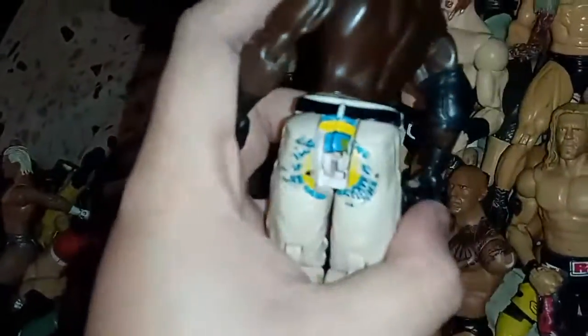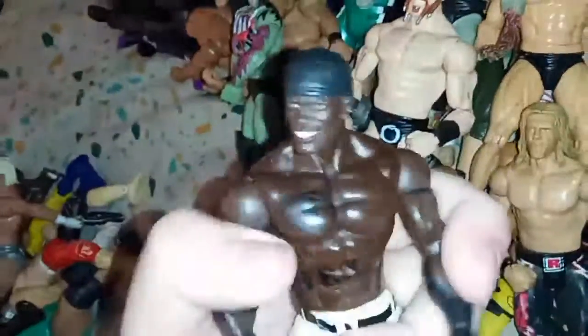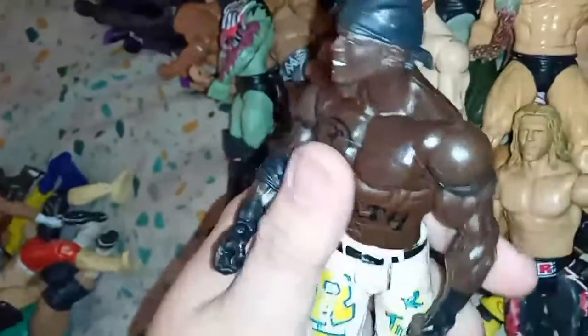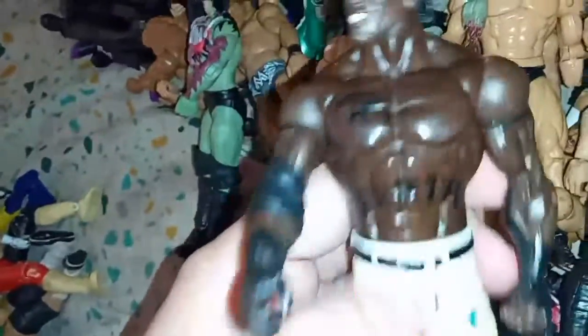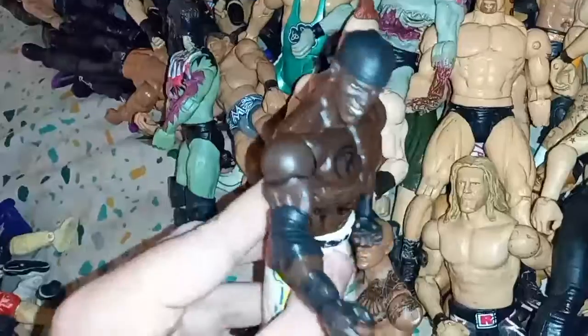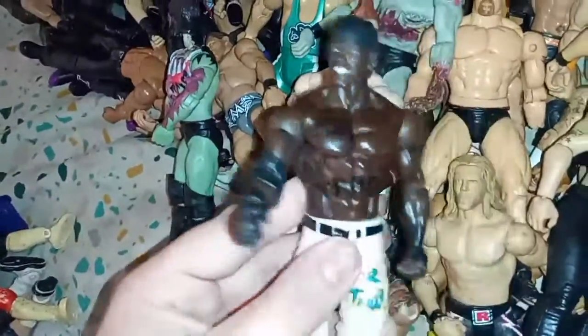The Truth. I think this R-Truth is a little bit updated, but he's got tattoos on his arms now, and I think he's got more on his chest. But other than that, it's basically updated. If I see a newer R-Truth, I'll probably snatch it up.